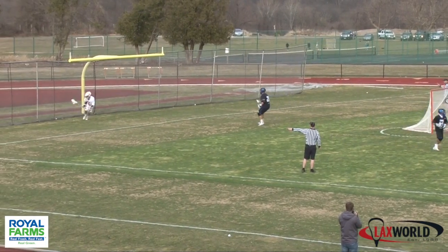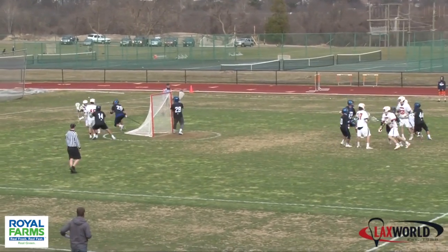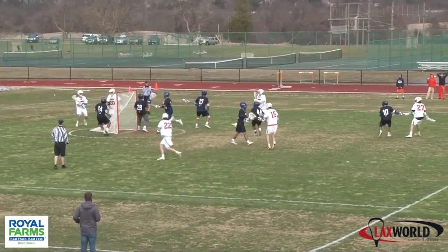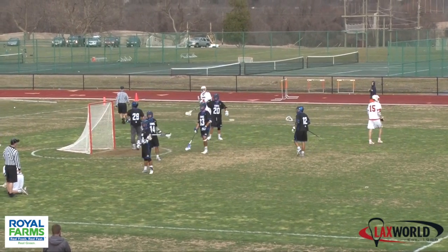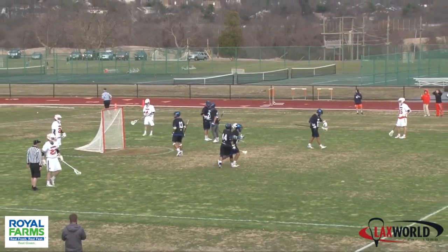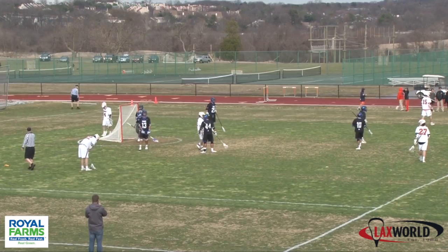18.3 left. Jackson Morrill with possession now. Jackson Morrill's got to go straight to the cage. Rolls behind. And that's going to draw a flag, although it could be irrelevant. Blake Gray shot goes wide. Now we'll take time for the foul. And Blake Gray's got a little shoulder. I didn't see a big hit there.